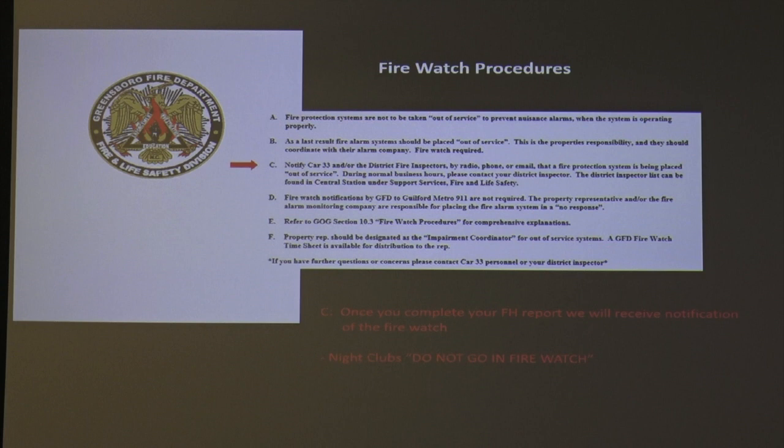Sorry, does that go for bars, like just neighborhood bars and everything? Well, we look at it as if they're serving alcohol and there's music and their fire alarm system can't get a reset, they're closed for the night. That's a high hazard, so they don't get fire watches, they just have to close. And to Vicky's point, clubs that have fire alarms are 299 people or more, so those are large. Your neighborhood bar is not going to have a fire alarm in it anyway.